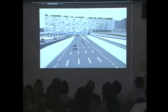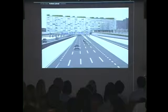This project is located in Chicago, across the Kennedy Expressway, and it was a winning entry for a competition held by the Architecture Club of Chicago in 2003. The program was for a 1,000-car parking facility with various other programs attached to it in terms of tourist information bureaus, and then we added a few other programs to it ourselves.